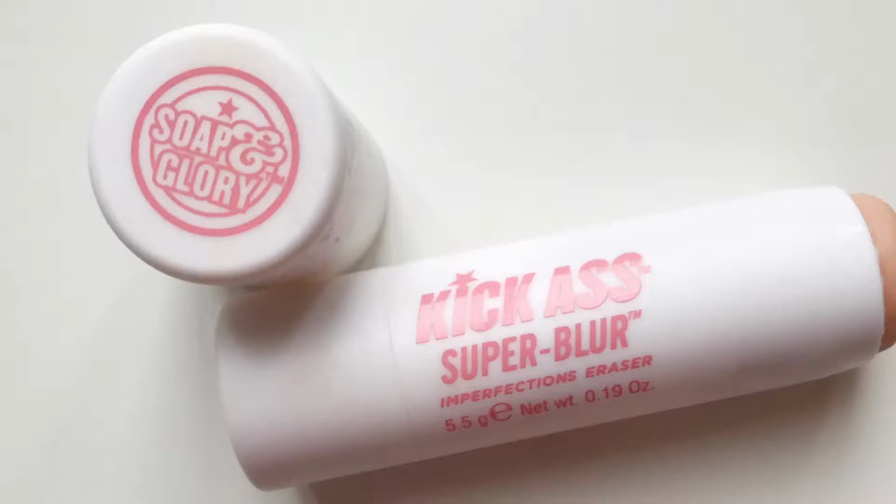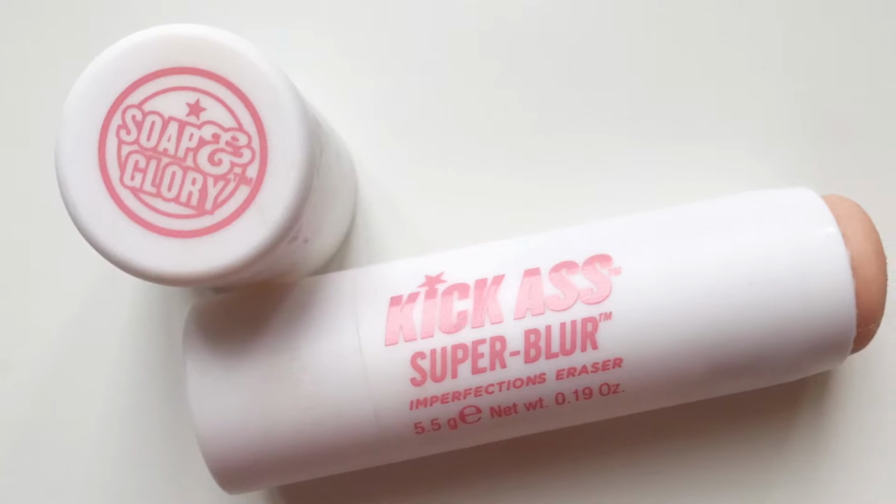They're just kind of sitting on top of the skin. This one I feel like really does absorb into the skin. So if I had to give this one a grade, I would give it an A+. Next I have the Kick-Ass Super Blur Imperfections Eraser.